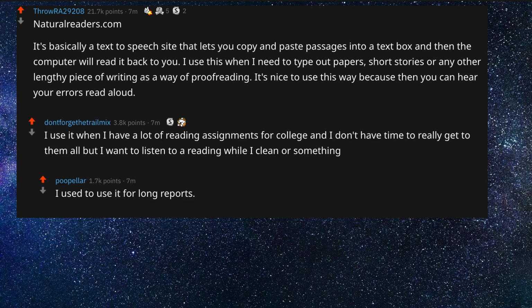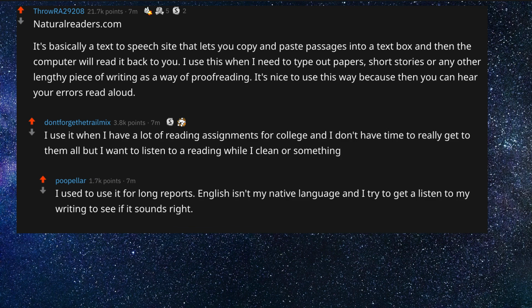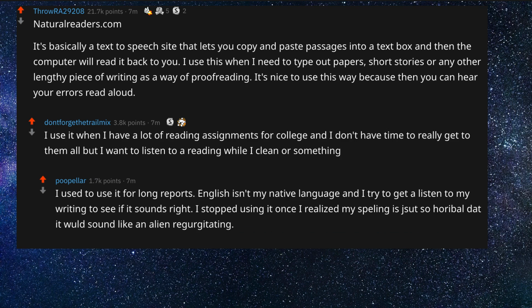I used to use it for long reports. English isn't my native language and I try to listen to my writing to see if it sounds right. I stopped using it once I realized my spelling is just so horrible that it would sound like an alien regurgitating.